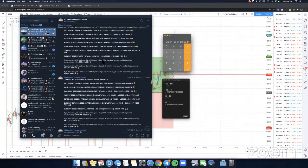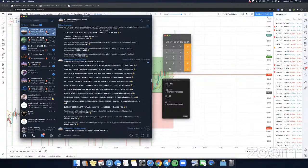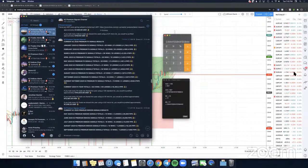For FX, we're at 76. For indices, we're at 84%. I don't know if that's good to you guys. It looks pretty good to me. But those are our win percentages total so far. And just a reminder, I just started trading indices in May. That's why we only have documentation from May until this date in October. But we're just going to keep continuing the results. At the end of every week, I put new results up and I just add to whatever we had in the past. So that's pretty much it.